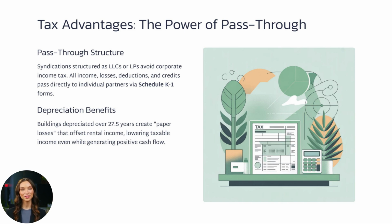The biggest benefit here is depreciation. You can depreciate the building's cost over 27.5 years under the IRS tax rules. It is a paper loss that shelters your actual cash flow from taxation. You have cash flow in your pocket that is positive, and yet, on paper, you have a loss, so you don't pay much or anything at all on that income. It is a phenomenal wealth-building tool.